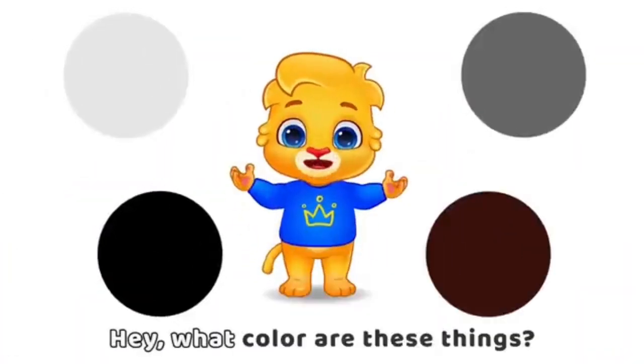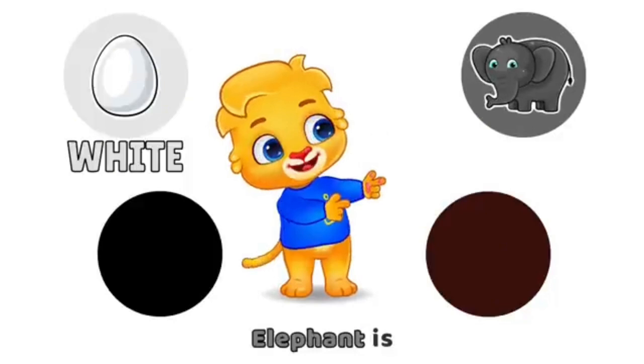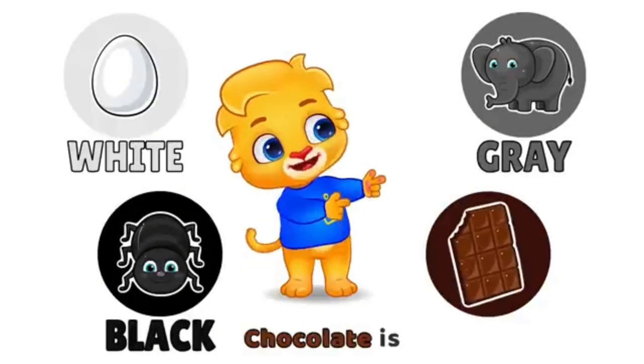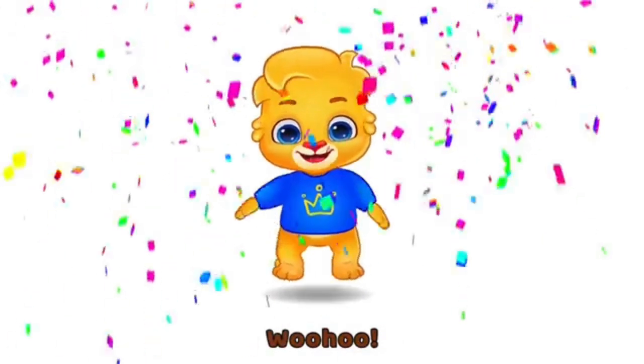Hey, what color are these things? Do you know? Egg is white. Elephant is gray. Spider is black. Chocolate is brown. Superb! Woohoo!